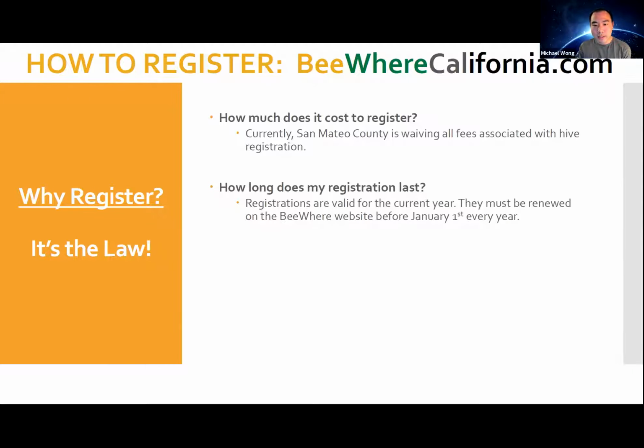And how long does your registration last? They're valid for the current year. So each registration lasts for 1 year and they have to be renewed every year afterwards, preferably before January 1st. So if you already registered for the year 2020, I think it's pretty simple for you to just log onto your account and there should be a button to just simply renew your registration for 2021.